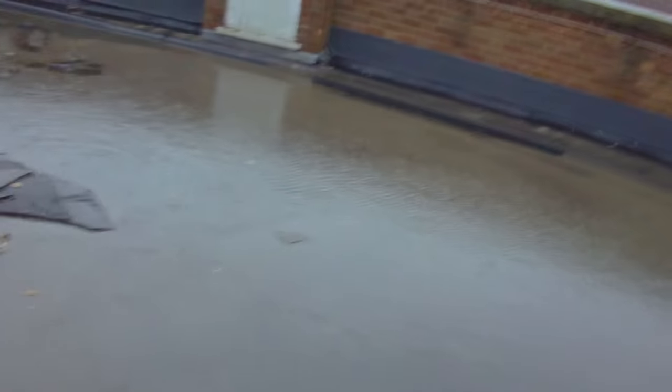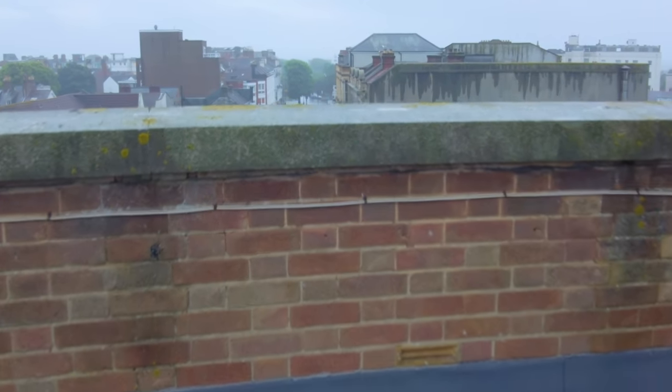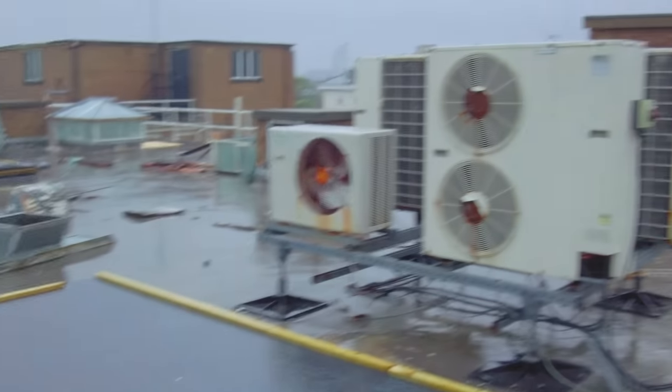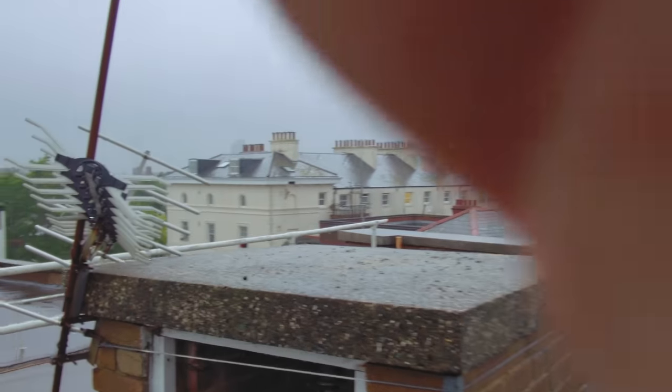Sorry, folks. Whoops. Look at this. Step on these, you might well go through. Sorry, just cleaning off the old rain. Oh, look at this. Oh, it's just a fan. Okay, cool. I thought it was a lift shaft. Oh yeah.